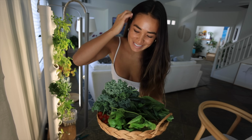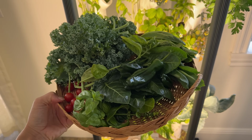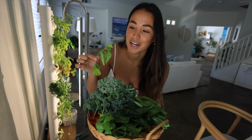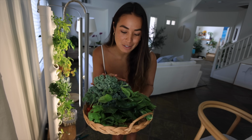Okay, what a harvest. I got a bunch of these cute little cherry tomatoes, a handful of shishito peppers, lettuce, kale, herbs, and spinach. Everything smells so good and fresh. I wish you guys could smell this basil. Really excited to incorporate my harvest into my meals the next few days.